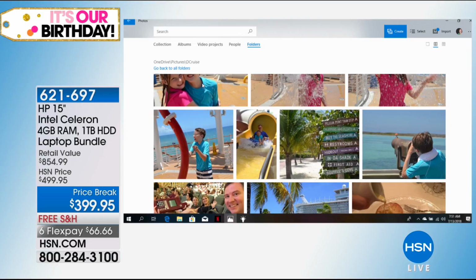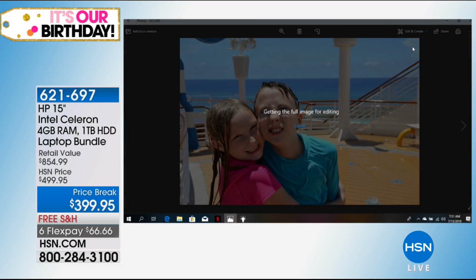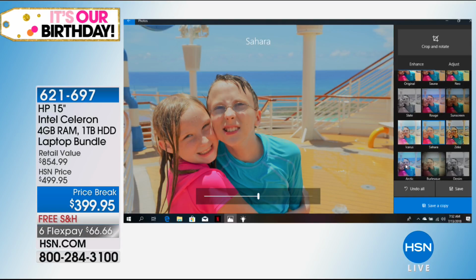You can simply and easily do it by, you tap one button, you can come over here and edit the buttons. And I love that they have all these different effects that are already built into the system. So now if I want to change the color, if I want to go black and white, if I want to go to this one which is Sahara, if I want to go to this one which is Arctic, and then it gives me a little scroll bar where I can change the intensity of it. And now I can save it, I can send it to Facebook, I can send it out as an email.